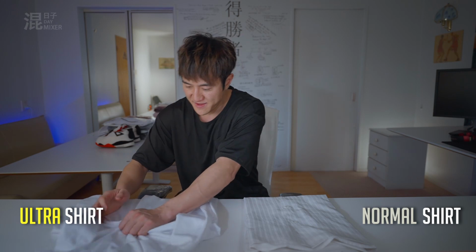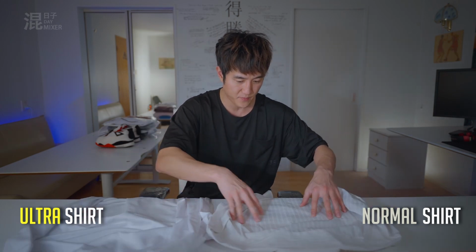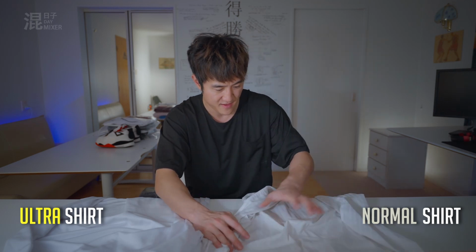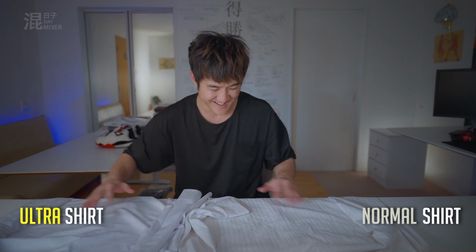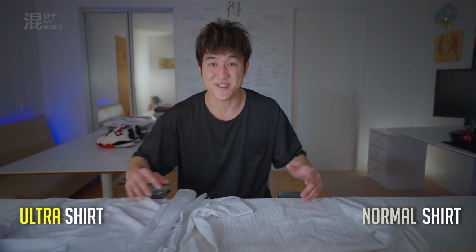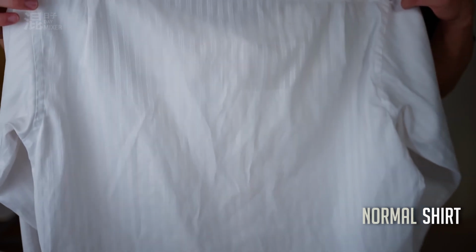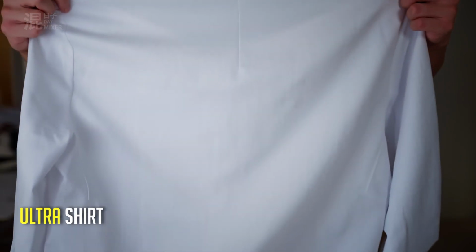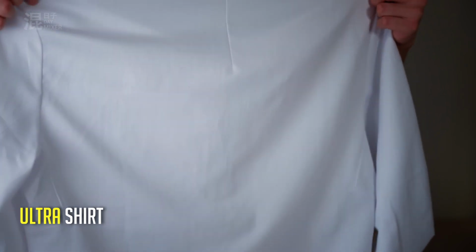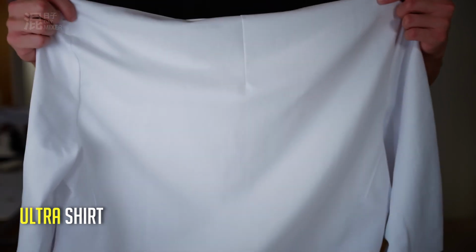The shirt is also wrinkle free, and I want to do a quick test by crunching the shirt and see how much it can maintain its composure. Yeah, I'll show you guys. You can see that there's a lot of wrinkles over here and it's just breaking apart. It can't hold its composure. I'm not sure how it looks on camera, but looking at it here, the Ultra shirt holds its composure way better than my other shirt.